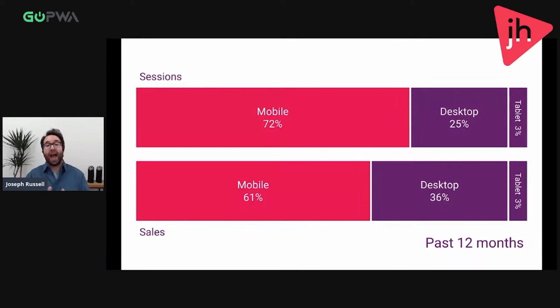Data, you can see here, aggregated from across our client portfolio, reflects this trend of mobile taking over. Last year, in fact, mobile was just tipping over the point of 50%, about 51% of sales. And you see now, 12 months later, it's closing in on making up 2/3 of the sales. But it could be even higher. It could be doing even better.